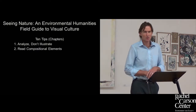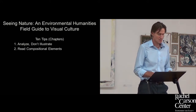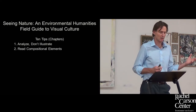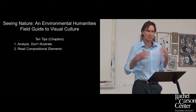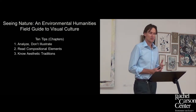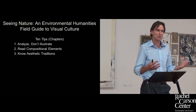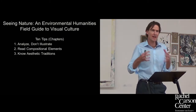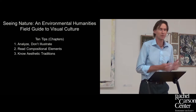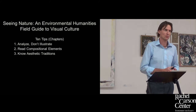Chapter 2, Read Compositional Elements. This is basically asking us to think more like art historians. Think more critically about elements such as color, scale, spatial relationships, and perspectives. Chapter 3, Know Aesthetic Traditions. This is asking you to learn about how your image was created, the history of that medium at the time it was created. This entails familiarizing yourself with printmaking, perhaps, painting, cartography, depending on the image that you're trying to assess.